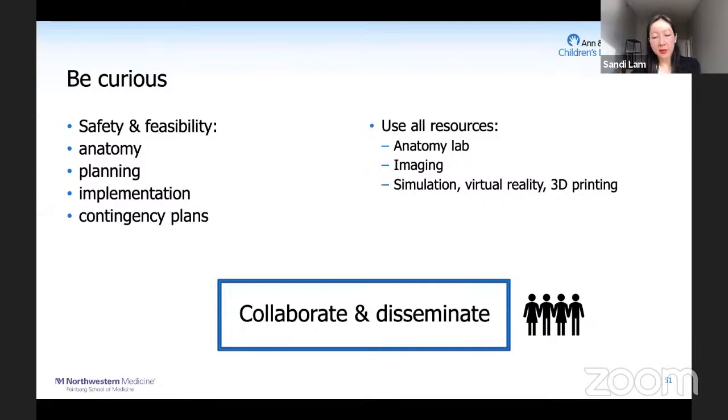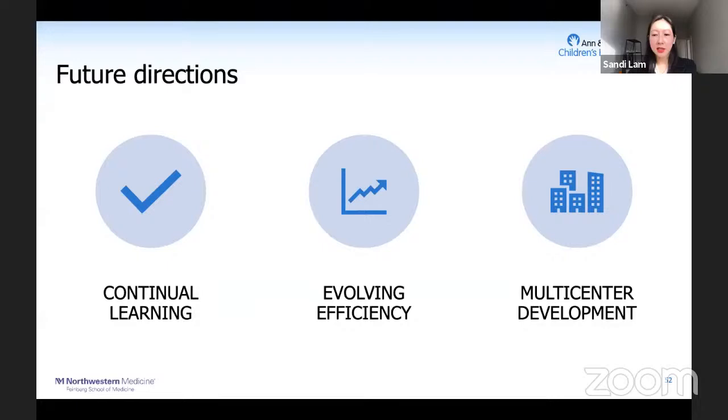I practice a lot in the anatomy lab, play with our imaging a lot. If you do have the benefit of any type of simulation or virtual reality or 3D printing, that is very helpful for practice before any type of surgery, and really collaboration and disseminating everything that we learn, just like in this forum where I'm lucky enough to spend time with you all this morning. Really, future directions are continual learning altogether, and really doing better for our patients.